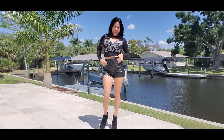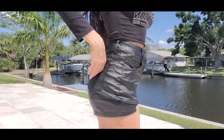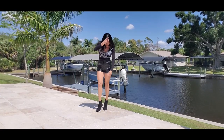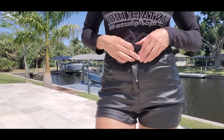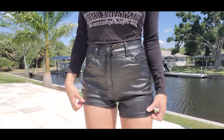So this is a short, right? It's like leather. You can see it's really bright. It has some pockets in front and some pockets in the back. I think it's pretty comfortable. I use it with some boots and also with a shirt, like a long sleeve shirt. It also has a zip here and a little button. I think it's really pretty.